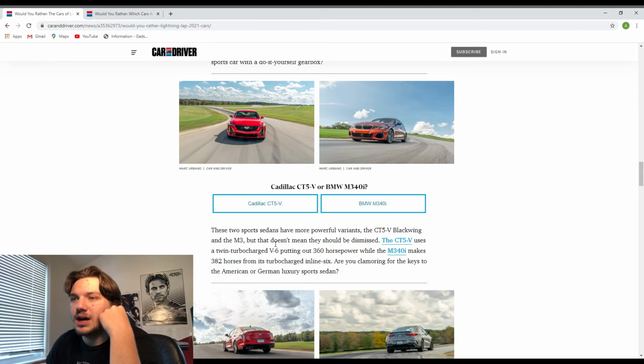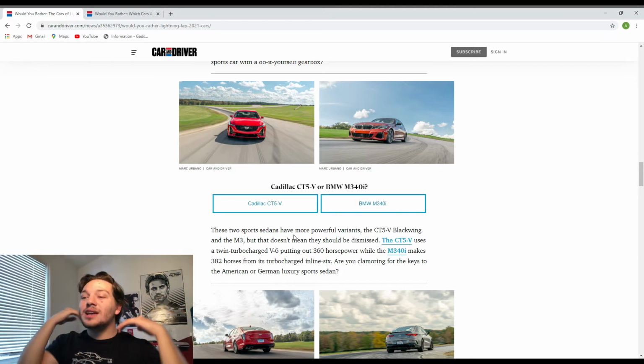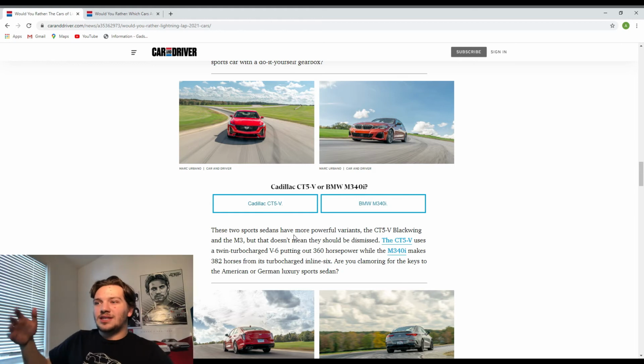Alright, so now moving on to two cars that I personally don't really know that much about. The Cadillac CT5V or BMW M340i. I mean, oh my god, BMW's names are so confusing, especially because they try to mimic the displacement in the engine, I believe. But then again, the displacement isn't even correct, so I don't even get that.